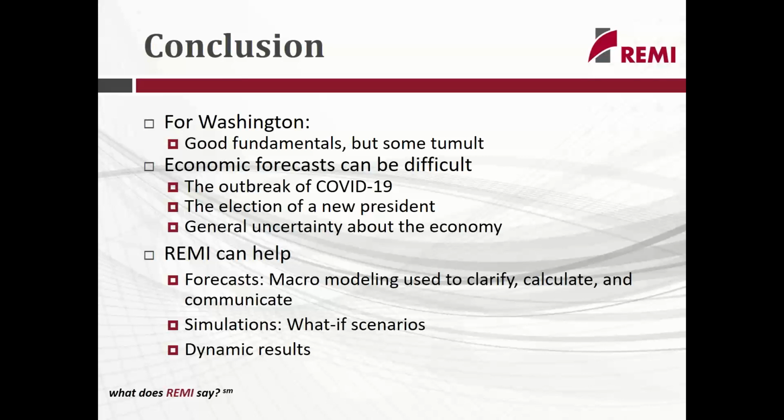As we saw with Washington, it's not just a matter of one set of jobs going away, but all of the feeder jobs and the consumption categories. So these results build on each other and start adjusting over time, again, to present a more accurate picture of the economy.